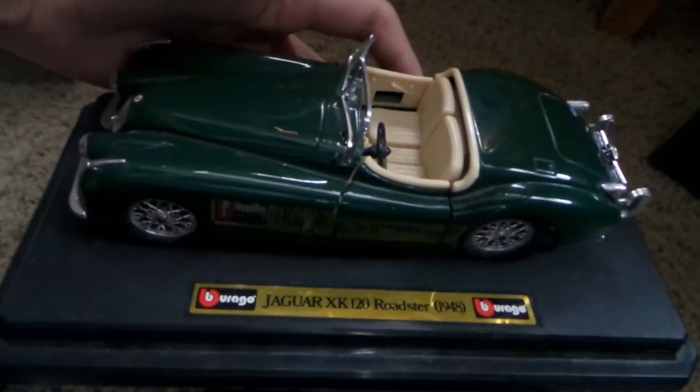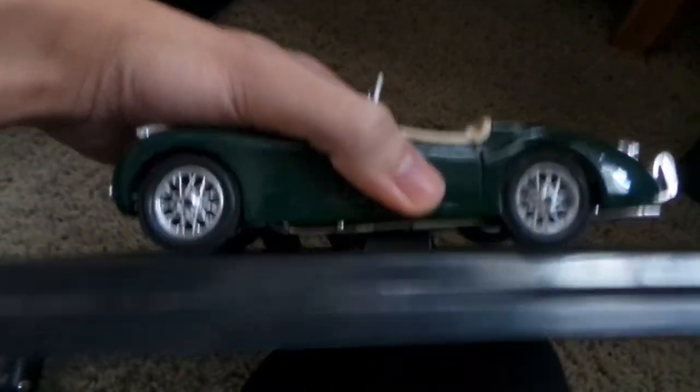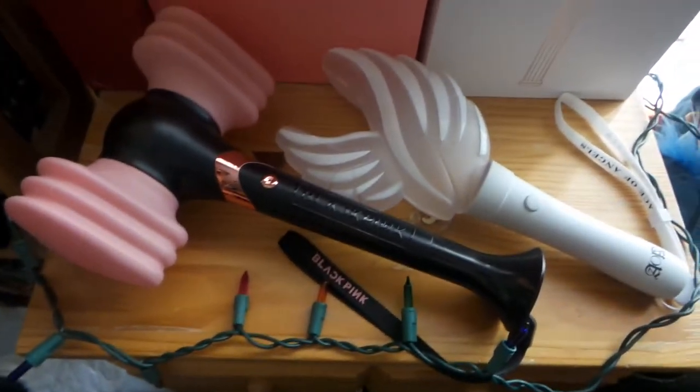And then we have this Jaguar right here, Roadster. Pretty cool. Okay, then up here we have my Blackpink and AOA lights thing.